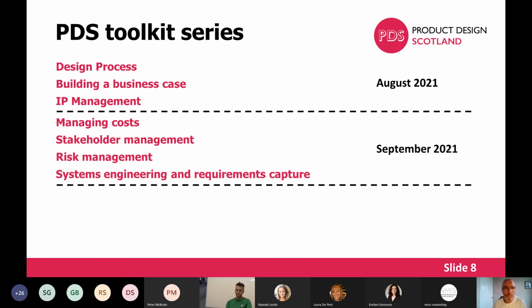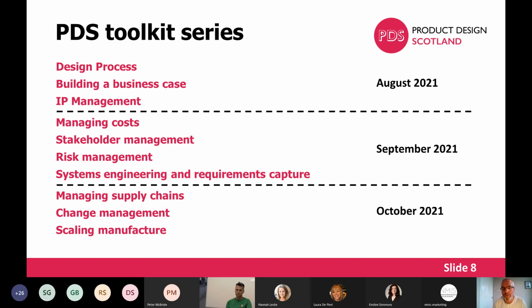We have another 4 which will be launched next month in September, looking at managing costs, stakeholder management, risk management, and systems engineering and requirements capture. And then we'll be finishing off the series, or at least the first part of this series, in October, when we'll be producing another 3 toolkits looking at supply chains, change management, and scaling manufacture. So hopefully you'll see there that we're tackling a lot of different topics, hopefully in some kind of sensible order, and hopefully areas that people have genuine need for some additional information and additional support.